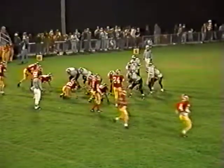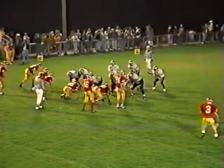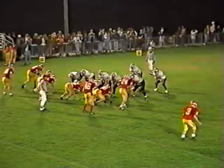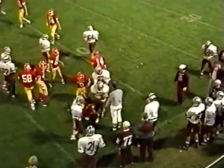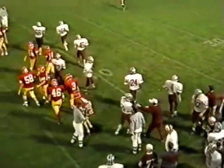A little confusion out here on the left side with the receivers. Pitch. Get a block. Right there. Good block, Culp. Come on, Lewis. Good cut back. Nice run. Carries it up to the 42, Brandon Lewis. The Maroons are doing a heck of a job blocking on the outside.